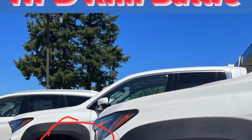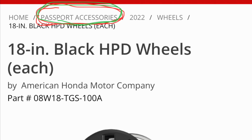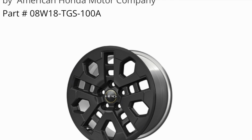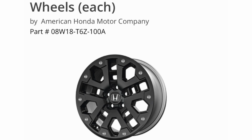So fast forward to now, which is July of 2022, and the wheels finally came in. I was terrified because right now, a lot of the 2022 Ridgelines with the HPD package seemingly have Passport wheels on them, and I don't know why. The wheels that are coming on these vehicles are all black. They're very flat. They're not the black HPD Ridgeline wheels that have the silver dots on them, and they're not as masculine looking, I guess would be the right way to say it. So I was pretty nervous because all these are seemingly coming out of the factory with the wheels on it that I did not want.